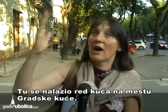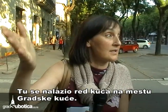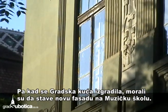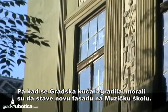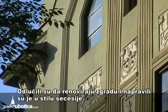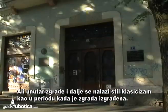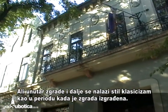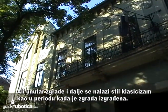There is a line of houses here instead of the city hall. So when the city hall was built, they had to put a new facade on the music school. They decided to redesign the building, and then they made it in Art Nouveau style. But inside the building, it still has a classicist style, like at the time when the building was built.